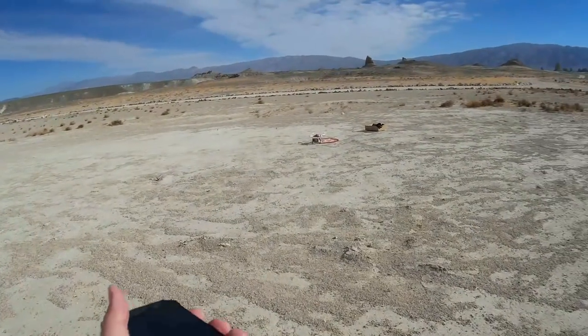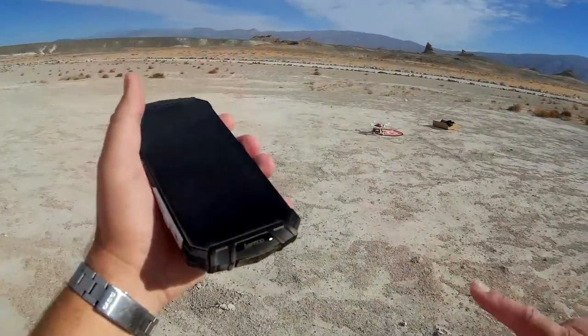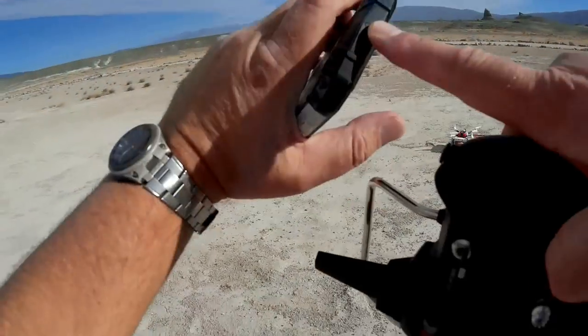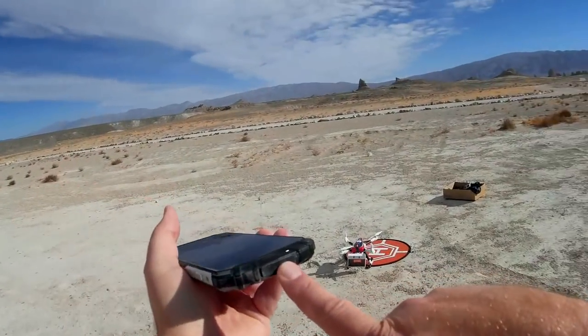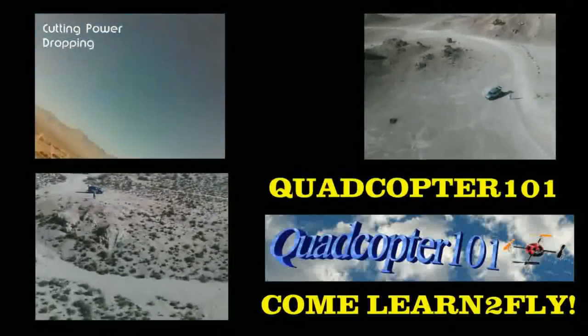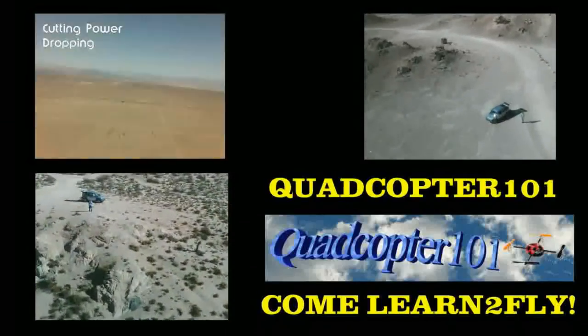It's also waterproof. I wanted to bring out water to show you that, but these are the ports for it. It has a phone port on the bottom and a charging port on the bottom, a USB port on the bottom if you wanted to use USB.